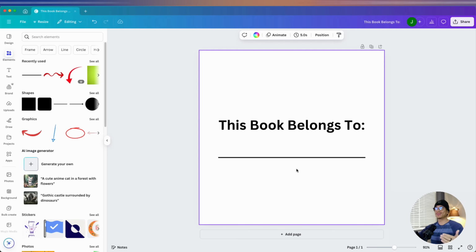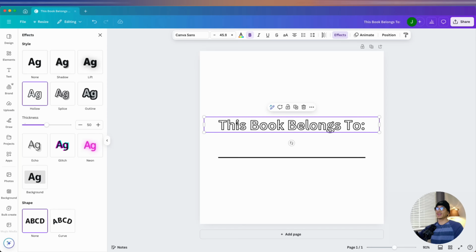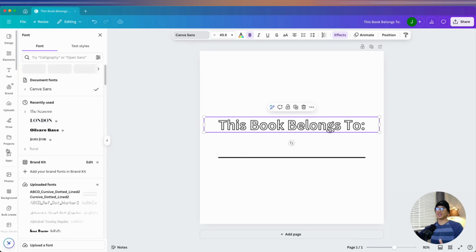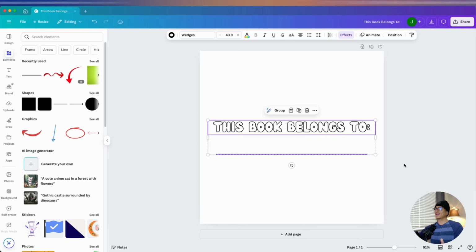Now, if you want to be a little bit bougie, you can click this element for the text, go up here to effects, go to hollow, and as you can see, we turned it into a coloring element. You can play with the line thickness, take away some, put more, and you can also change the font and find something a little bit more playful for this type of book. Something like this. Now let's resize it a little bit, just to the edge. And then there you go.